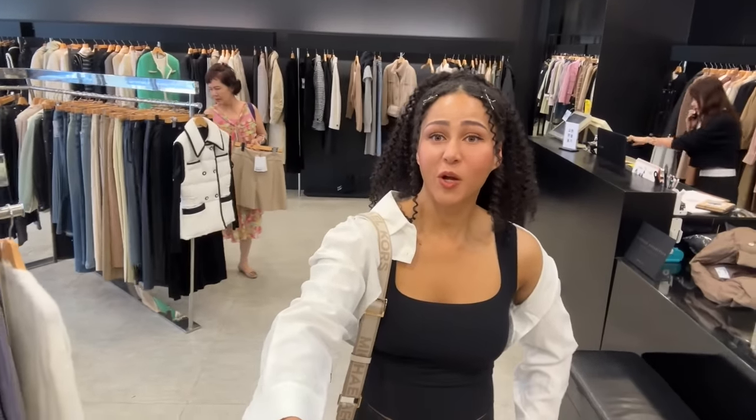So she wants me to try on those shorts. She says she wants to get me some shorts. So this store doesn't have my size in the shorts that she wanted.